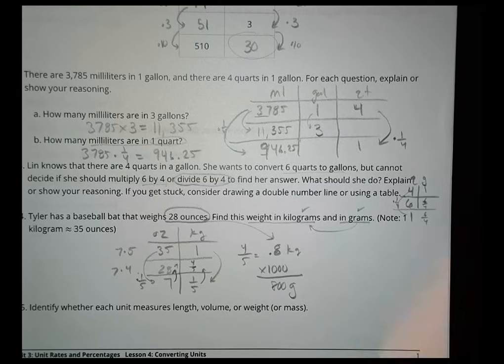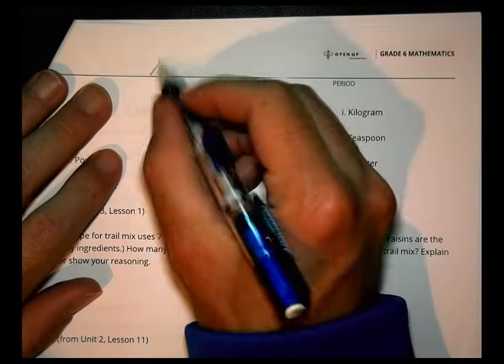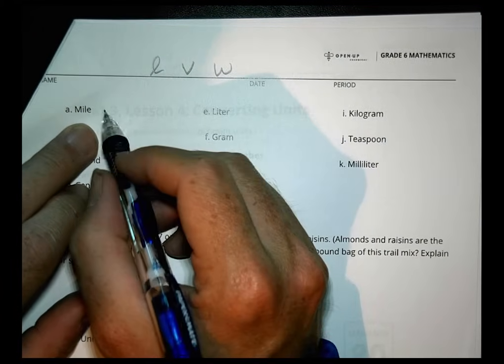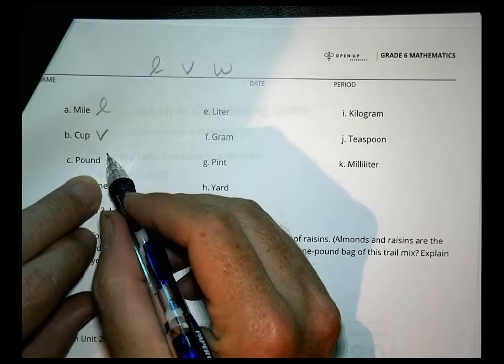And next one, we're going to see if these items are measurements for length, volume, or weight. Length, volume, or weight. Here we go. So we have length, we have volume, and we have weight. A mile is a length. Cup is a volume. Pound is a weight.